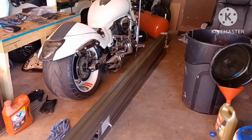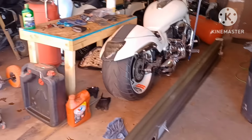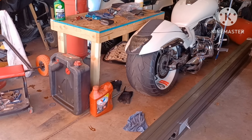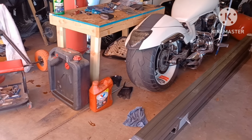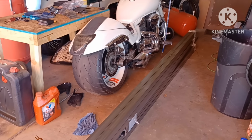Okay, for now, this is where I'm going to set it. I got to get rid of this oil. I might just take this oil down the street real quick because all that's full. I got to get rid of that oil because I did an oil change in my car the other day. But yeah, this is time to go.